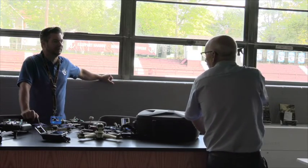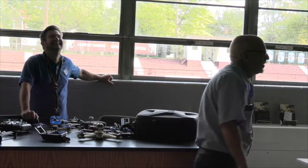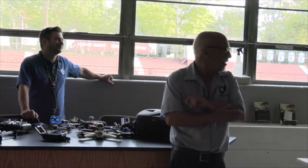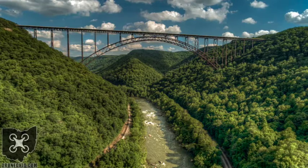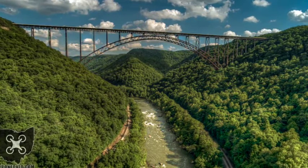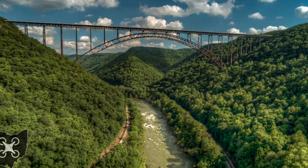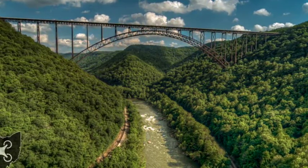Do we have time to show him one of those? No, because there's water underneath. Oh, come on. There's water underneath that, too. That's down in West Virginia. That's the New River Gorge Bridge. 879 feet from the deck to the water. Wow. Beautiful. Beautiful area. Is this a national park? It is a national river.